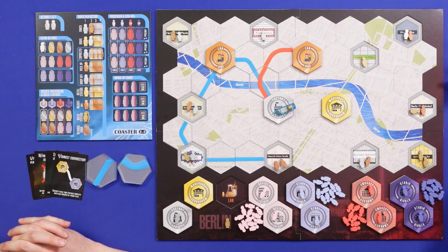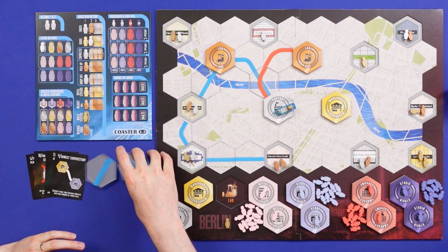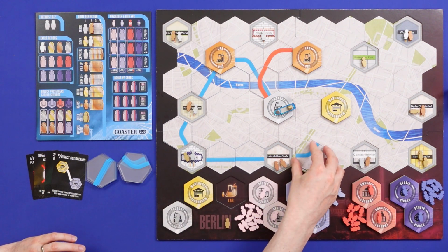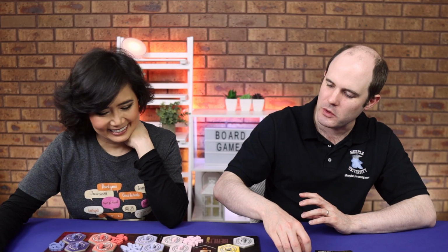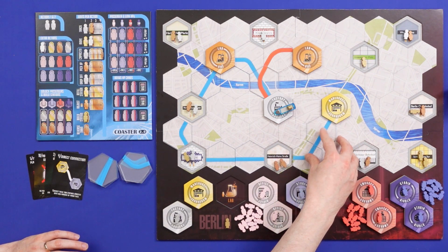What are you doing? I'm just adding some more track, just to demonstrate what you're going to say next. It just looks cooler, I think. It is actually. Yeah, I think it's a nice engine building.